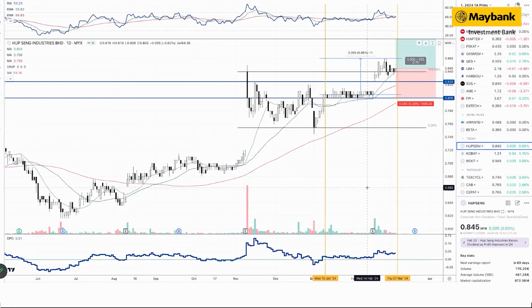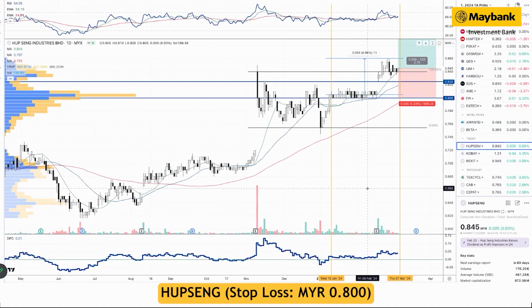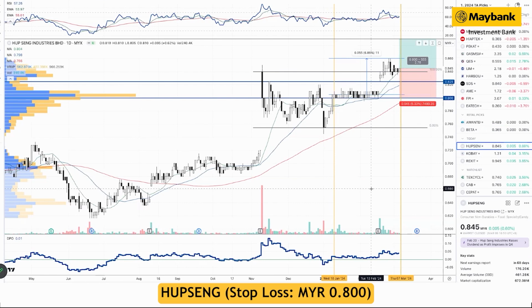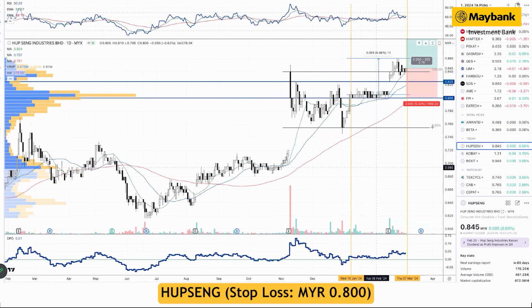Moving into trading idea of the day, we start with the first one, which will be Hapsang Industry. The stock was highlighted in our Traders Almanac back on 10 January. It has actually hit our first target, gaining about 6.8%.